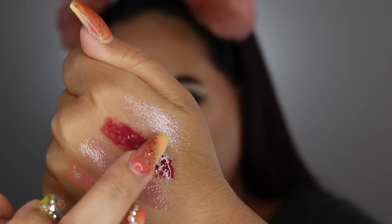So just to top it, I'm going to go in with this lip gloss from e.l.f. This is their Prismatic Lip Gloss in Rose Quartz. I just swatched it on my hand right there so you guys could see it. It has a little bit of pink shimmer to it and gold shimmer. So I feel like I want to put this right in the middle. So you can definitely see the shimmer on top of the gloss, and it gives it just a little hint of something.